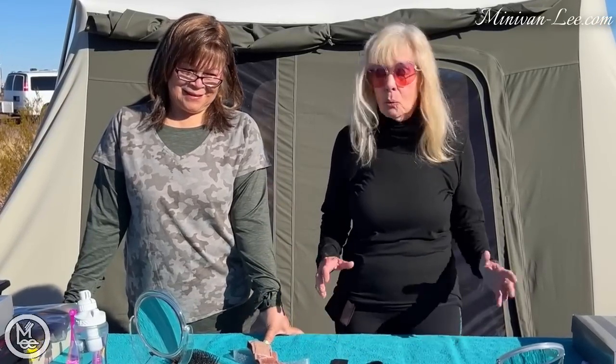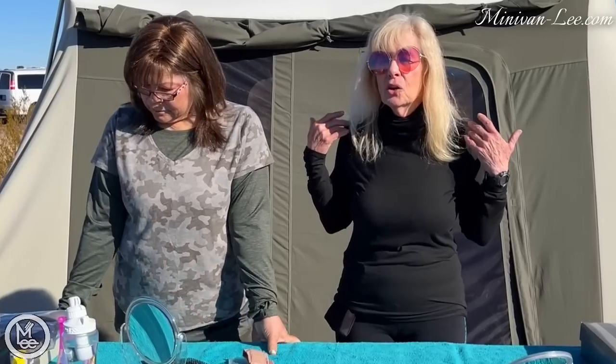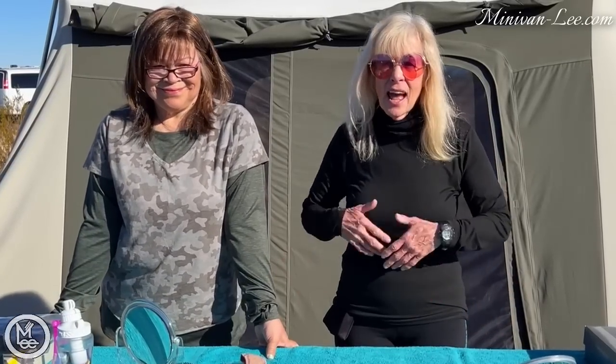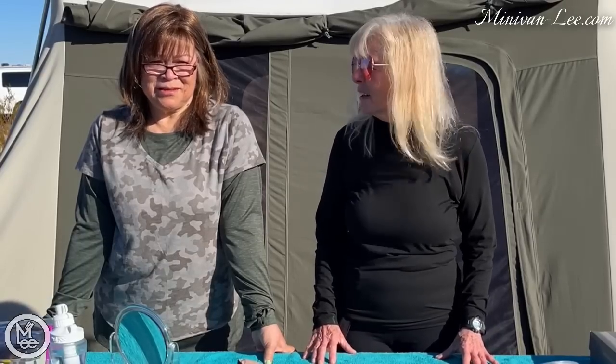So we've got some wigs, and I want to show you that you can still be a nomad and still carry wigs around. If you have a really bad hair day or you're going somewhere and you want to look nice. And plus, wigs are just fun. They're very convenient too.